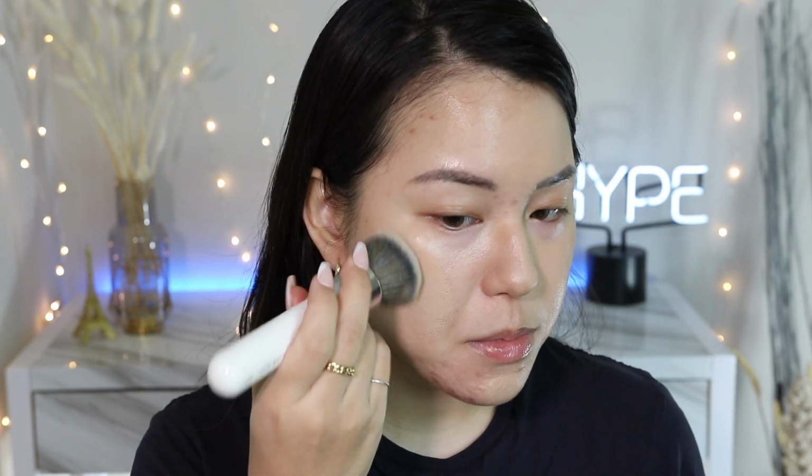So you guys can see it gives me an instant coverage on my blemishes. So on my chin area, you guys will see I have a lot of redness, and boom, it takes off easily. Did you guys see that? It's insane. I don't think I have tried any full coverage foundation for a while now.